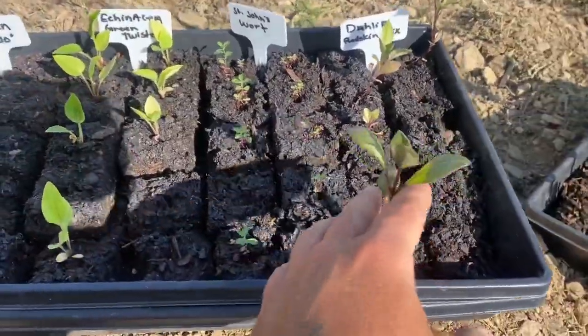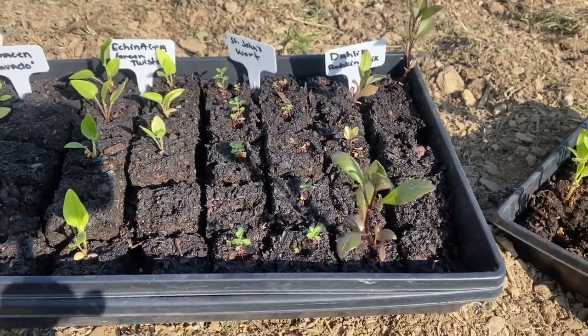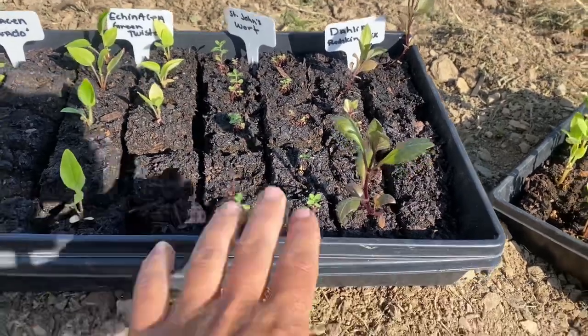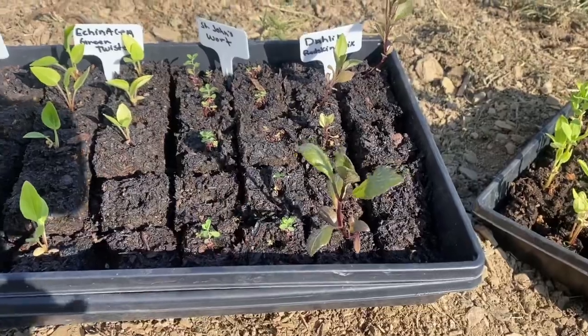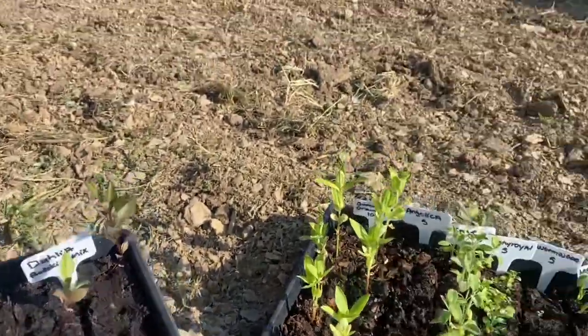And I have some dahlias. I like to plant them from seed. Last year, my tubers did not make it through the winter. So this will be the last time that I try planting them from seed. If it doesn't work next year, I might just buy some tubers and plant those instead.